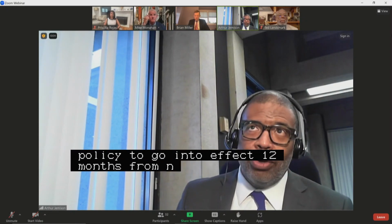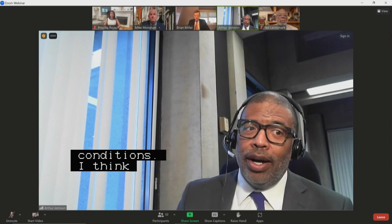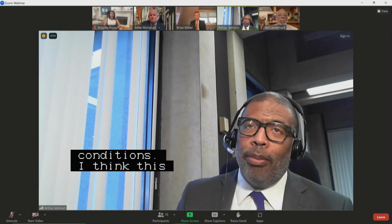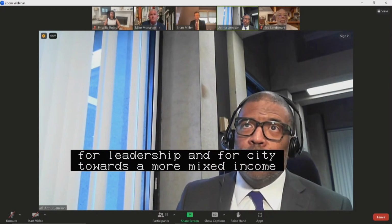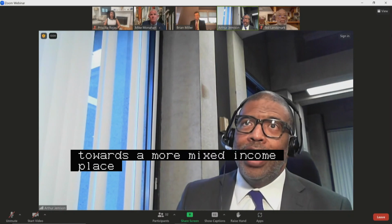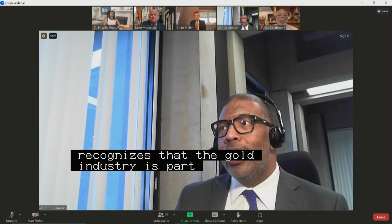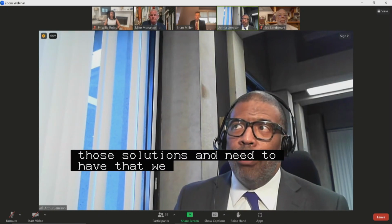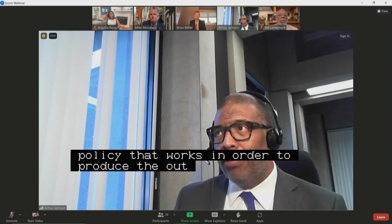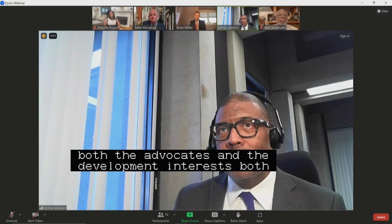I think this is another great step for leadership for the city towards a more mixed income place for everyone, but it also recognizes that the development industry is part of delivering those solutions and we need to have a feasible policy that works in order to produce the outcomes that both the advocates and the development interests seek to develop. I'd like to then talk briefly about the Fenway Corners projects.